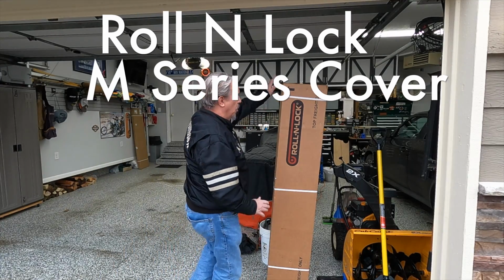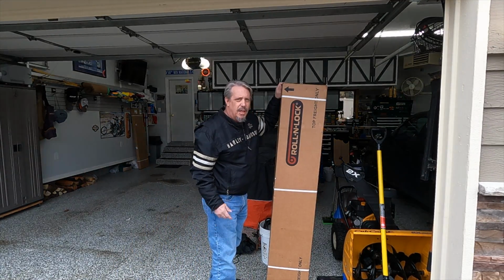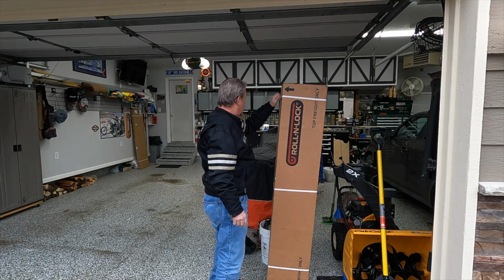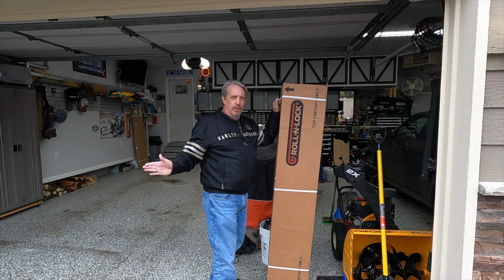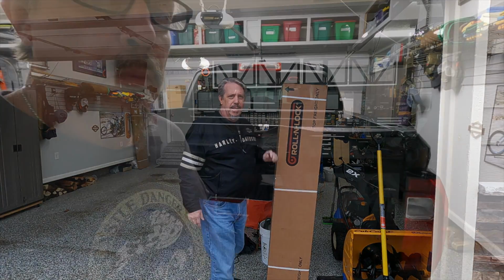So we picked up this roll and lock cover. This is like the same one that Chevy sells underneath their brand. And then we picked up this gate thing that we'll show you in a little bit, that slides in and out in the back of the truck bed, so you can hold groceries at the back and stuff like that. So we're going to throw this in today.